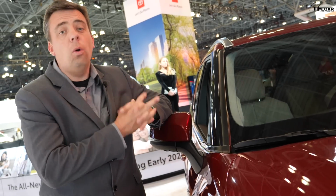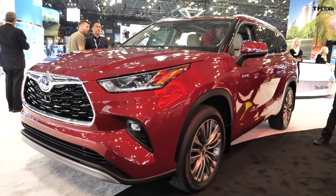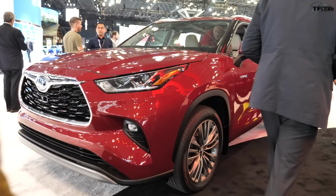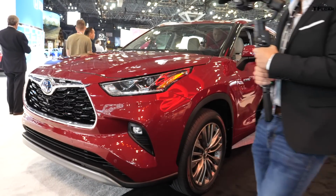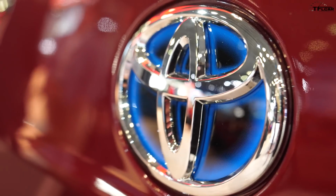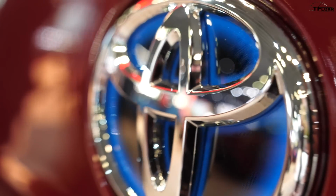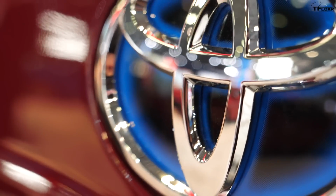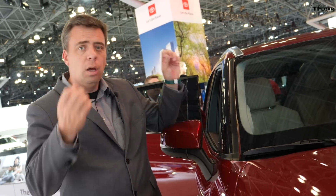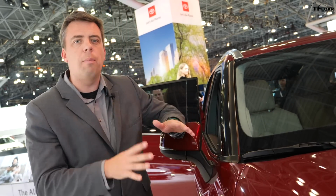While this is an all-new three-row crossover, there are a couple of things that remain the same. Under the hood of the V6 powered model is still the same 3.5 liter dual injected engine from the previous generation of the Highlander, and the power rating on that one is 295 horsepower and 263 pound-feet of torque, and it's still mated to an 8-speed automatic transmission, and you can have it in front-wheel drive or all-wheel drive. But the biggest story here under the hood is the new hybrid system.